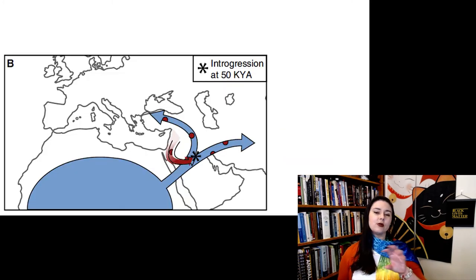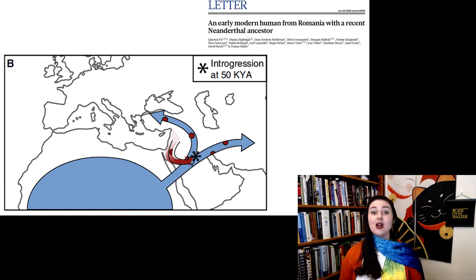We can look at it here on a map. So now we think there was a little bit of interbreeding right outside of Africa, probably somewhere in Saudi Arabia or the Levant region. We don't know for sure, but that's the region that makes the most sense. It would have to happen around 50,000 years ago, though, of course, the date that humans migrated out of Africa is also hotly debated. We are also finding some fossils that are early modern humans that do have a recent Neanderthal ancestor. So ancient DNA is giving us a really cool insight into this.